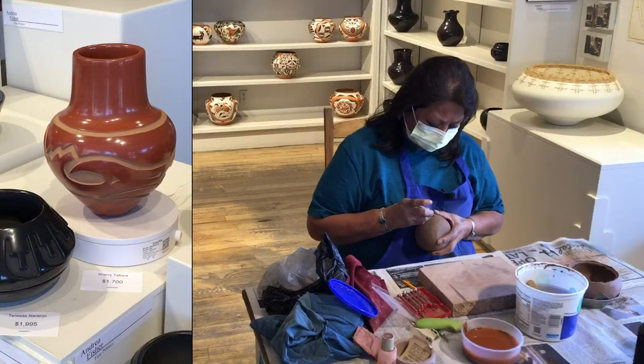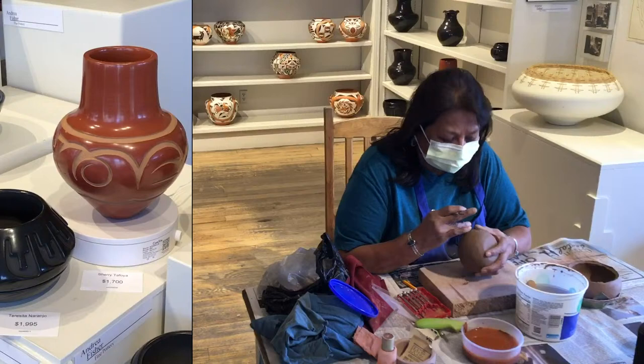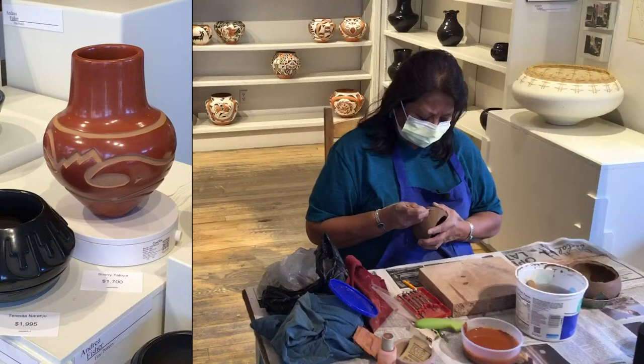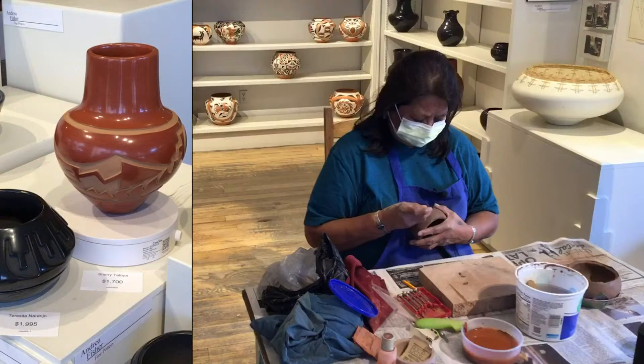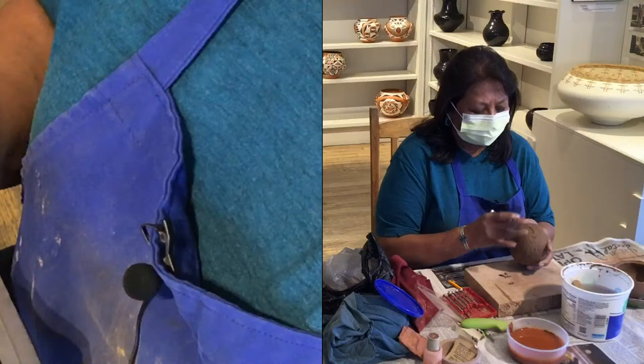Oh, I have a question from Dan in San Diego. And the question for you, Sherry, is why are different slips needed for redware and blackware? If you do a reduction firing on the redware slip, will it still look what it will look like after the firing? And will it be black or will it be different? So you use a slip for the redware and a slip for the blackware. Different. Right. Why do you use different ones?